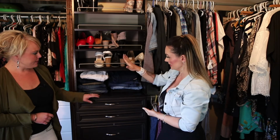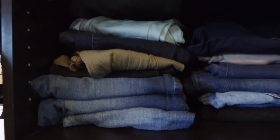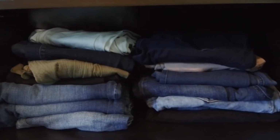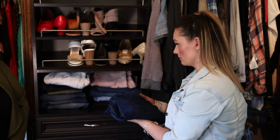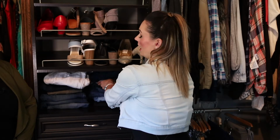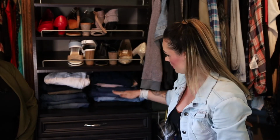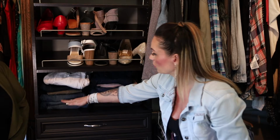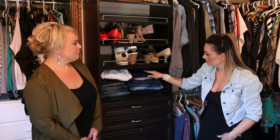Another one is Lisa has her denim folded here, and I love the idea of folding denim because denim these days is supposed to be distressed. So little creases in your denim is not the end of the world. I like that Lisa has her denim folded and stored right here for accessibility. What I would personally do is go from dark wash all the way to light wash, and I'd start at the bottom and work my way up with wash. So the white would essentially be on the very top of this row, the dark or the black would be on the very bottom of this row.